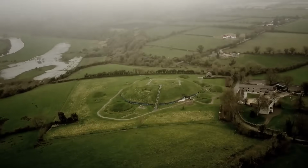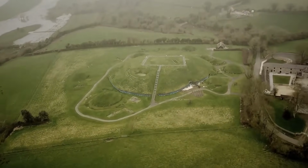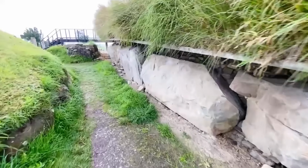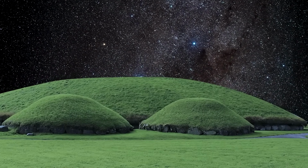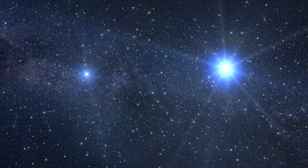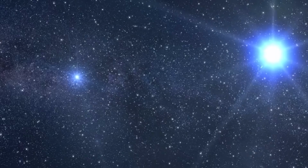Nearby, the mound at Knowth adds to the intrigue. This site contains over 200 decorated stones, making it one of the largest concentrations of megalithic art in Europe. Like Newgrange, Knowth shows evidence of astronomical alignment, with its passages oriented toward both the equinoxes and the solstices. These sites may have formed a kind of prehistoric observatory complex, where ancient astronomers gathered to study the movements of the heavens. But the mysteries don't end there.